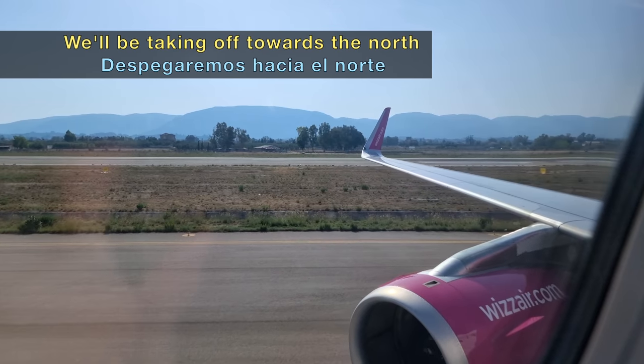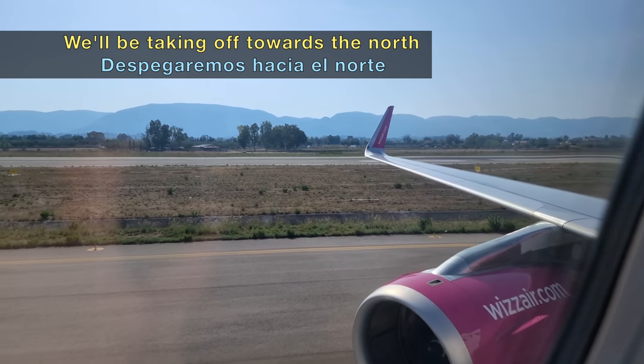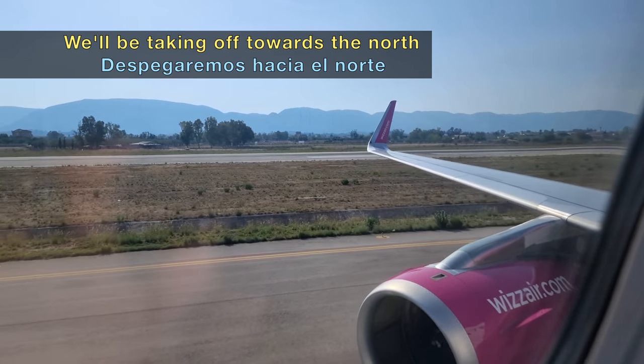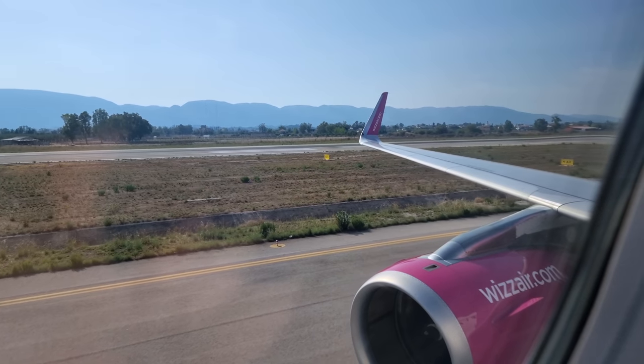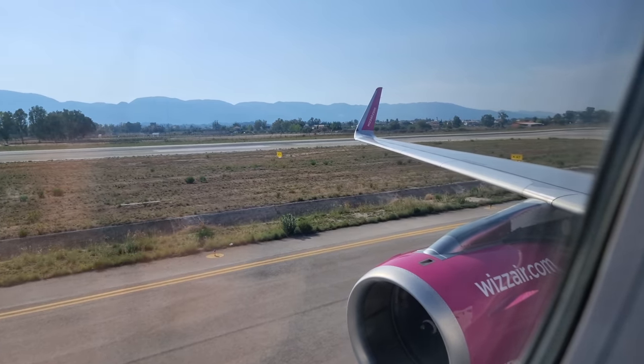The emergency exits are marked with exit signs. On this aircraft, there are a total of 8 emergency exits. 2 exits are in the front. 4 exits are in the cabin, in front of and behind the wings. 2 exits are in the rear.